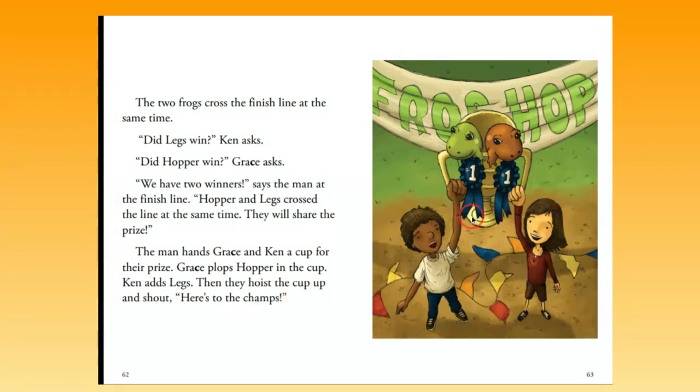And we can see what the word hoist means because they are holding the cup up in the air with both frogs in it.